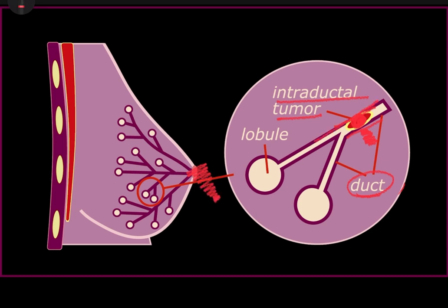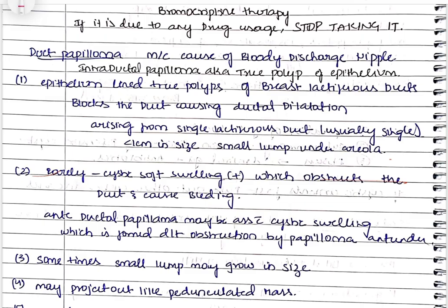As it is lined by the epithelium, it is also known as true polyp. This whole duct is lined by the epithelium. Within the epithelium, there is a tumor growth. So it is known as true polyp. So now if you look at the text, intraductal papilloma is the most common cause of bloody discharge from the nipple. Intraductal papilloma is also known as true polyp because it is lined by the epithelium, right?